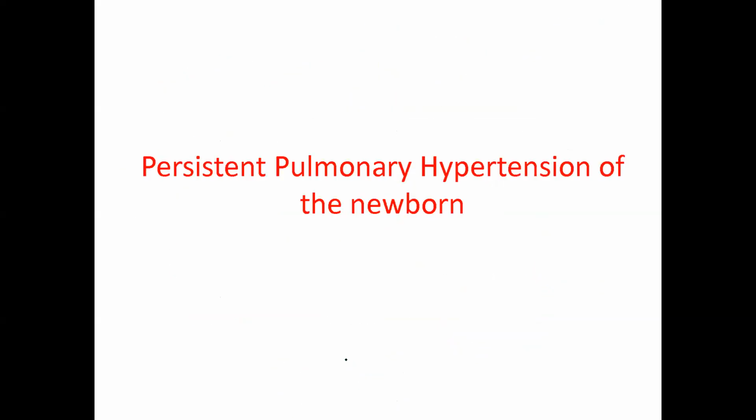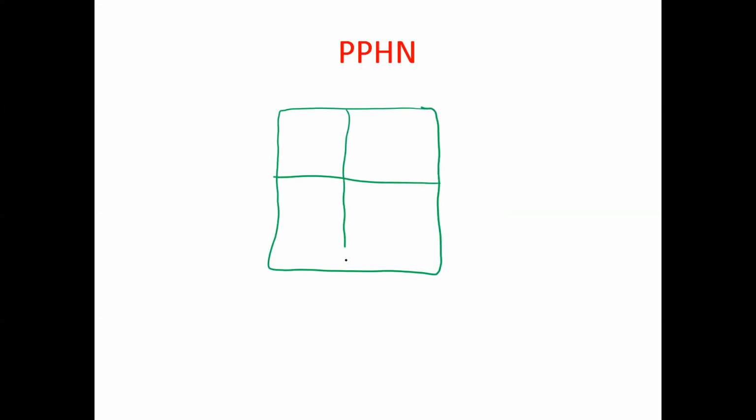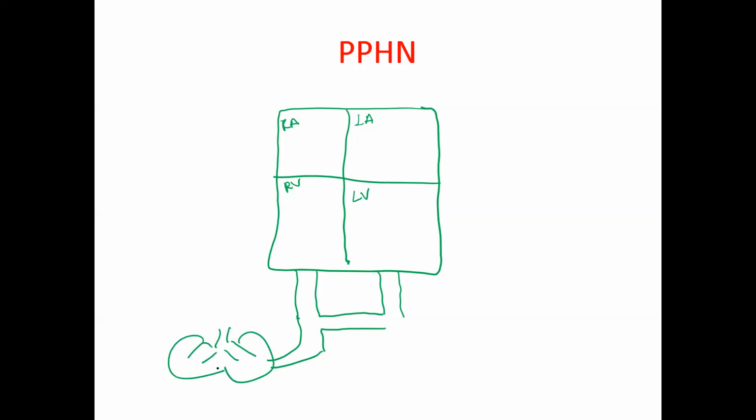Before we mention what persistent pulmonary hypertension is, let's go to the fetal circulation. I'm going to draw a nice picture so all of us are on the same page. Usually I draw the heart like a box, and really everything is about this box. If you memorize this box, you understand the heart. Here are the left atrium, the left ventricle, the right atrium, and the right ventricle. That's the fetal circulation. Here we have the aorta, here the pulmonary artery, there is the ductus arteriosus, and here it goes to the lung for ventilation. And here all the way down through the aorta, it is sent to the entire body.